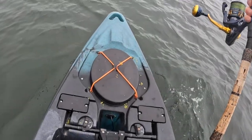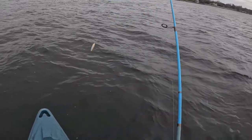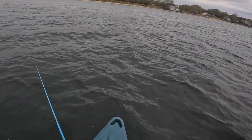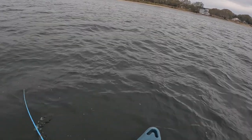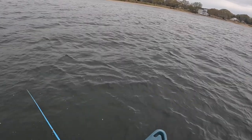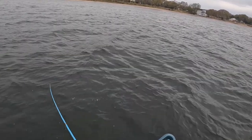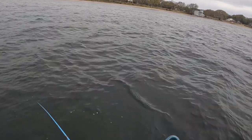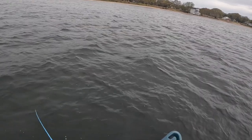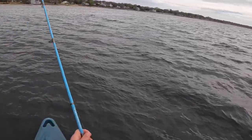All right, man, that was a nice, I mean, I didn't get a measurement on him, but I'd call that a slot bass. That was a really awesome blow up. He hit it and then he just stayed splashed on the surface for like 5 seconds at least. And you can tell, I said before that I think I'm getting waked. Sometimes when you use these lures, the striper will follow it and they create like a wake in the water. Kind of reminds you of Jaws following something. It's really, really fun.